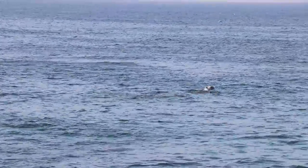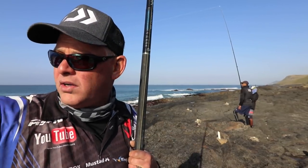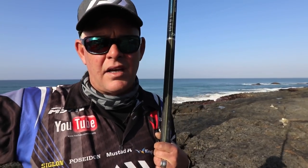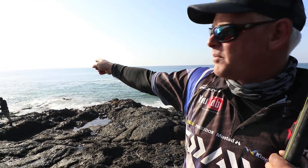Now like I said this morning, myself and Dean decided we're going to persist for an edible. So we're here behind this rock. There's a kind of an isolated section. There's a rock in the water there. And I'm just to the left of it, and he's a bit further left of it, to look for a garrick or maybe a cob.